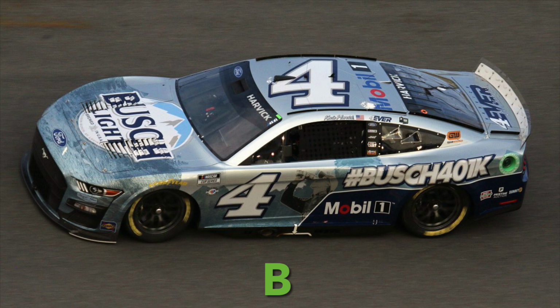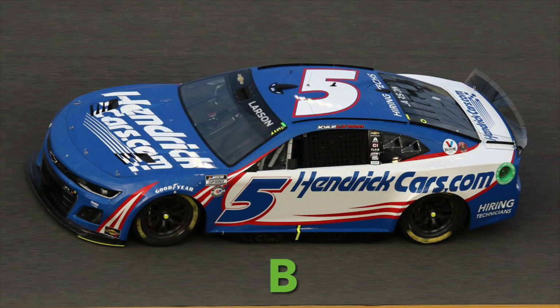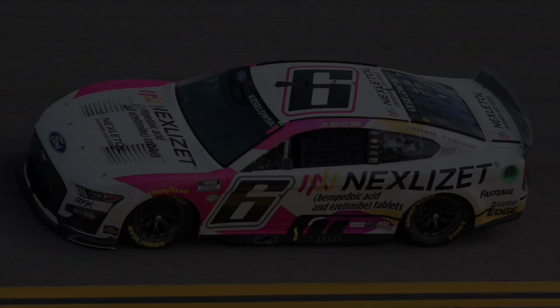Kevin Harvick got a B. Not a bad paint scheme. The number four has had better paint schemes, though, but it's a B. Kyle Larson and the paint scheme he usually has. B, good paint scheme, nothing too special. It's a good meaning behind it.